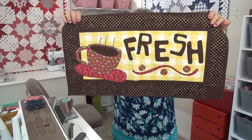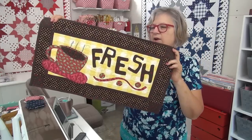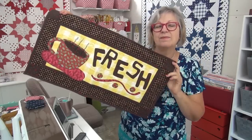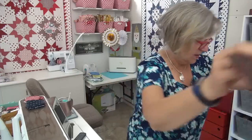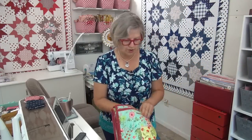Ta-da! Fresh. Yes, this was an American Patchwork and Quilting. I might be able to find that link. I'll see if they have it online at all. Sometimes they do. Sometimes they have them online. Okay, let's see. We'll do two more.